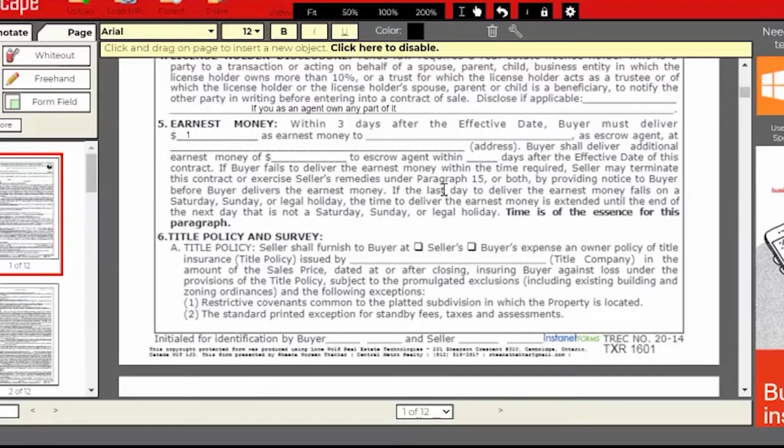Typically. Now, sometimes, and this can be a strategy thing to give you a leg up if you're in a multiple offer situation and you want to stand out, you might put more money here and give yourself a really tight option period, which we'll get into in a minute. That helps your offer stand out a little more. Like, look, they're willing to risk a lot more money on this deal, right? Okay. And so you must deliver it, and it's important too. There it says within 3 days after the effective date.